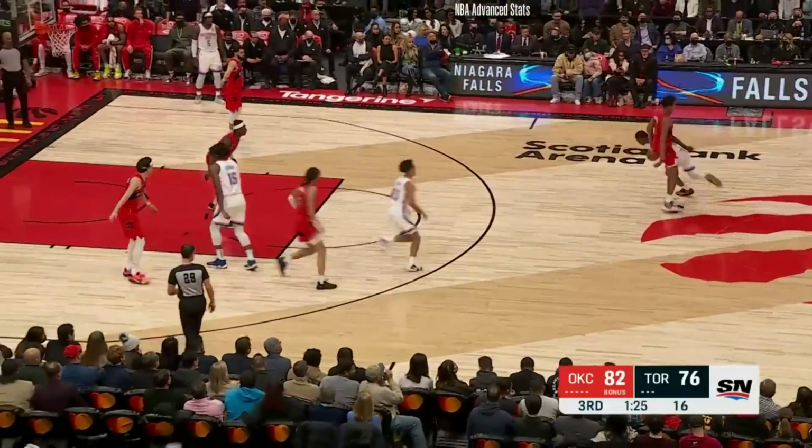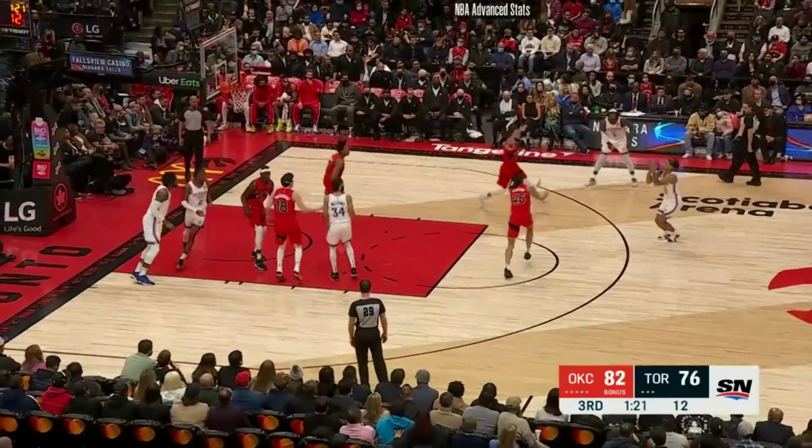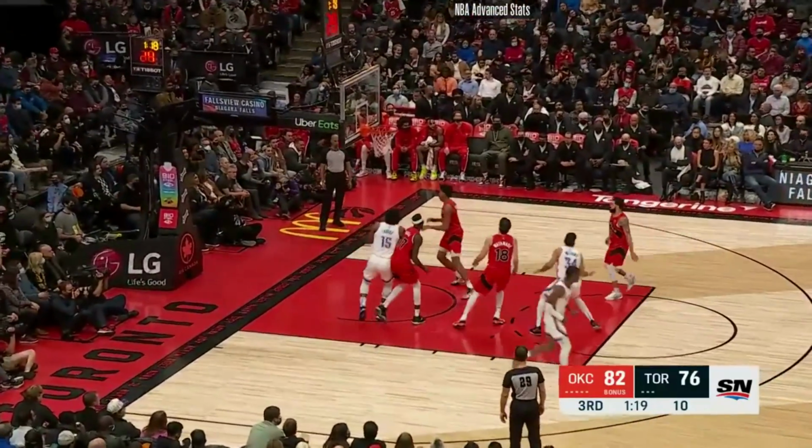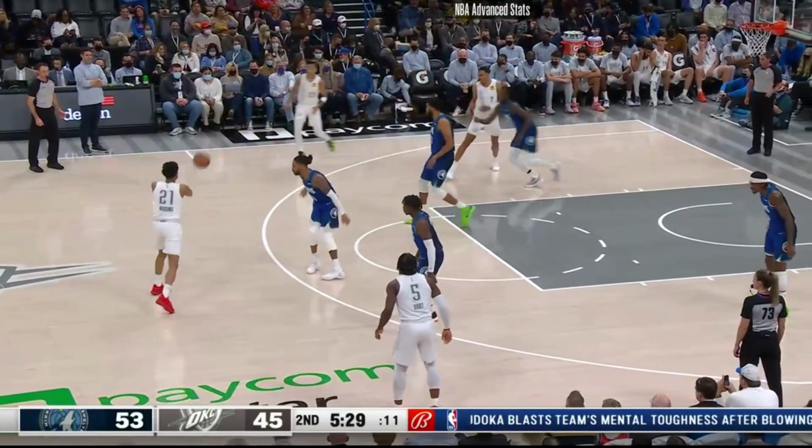Basketball, as you see Scotty Barnes guarding Shea now. Williams gives it to Mann, the three. Look, they haven't shot like this all season long. You basically get undressed. Absolutely.